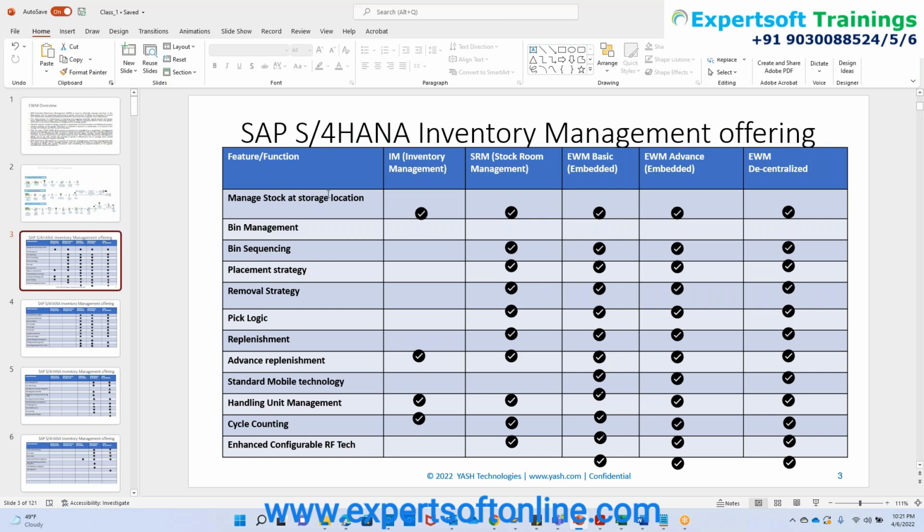So what are the different functionalities it really covers? When I look at the left, I will share these slides with you guys. It is more useful for you when you go for certification also. So what are the different processes it covers? Like bin management: at storage location level you won't do it, whereas for all warehousing activities it will be at bin and rack level. When it comes to bin sequencing, again there are differences in what it covers. I have just given a high level view here.